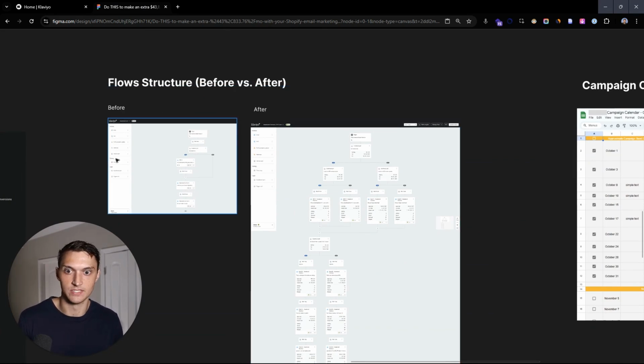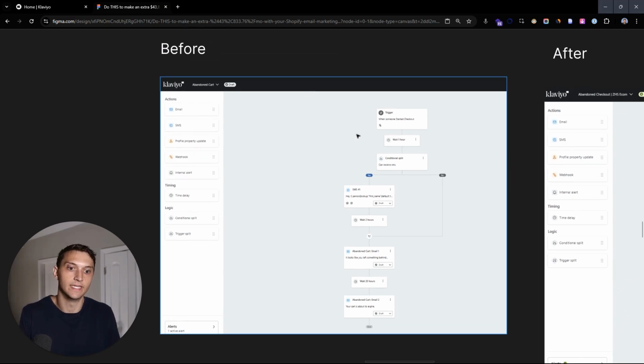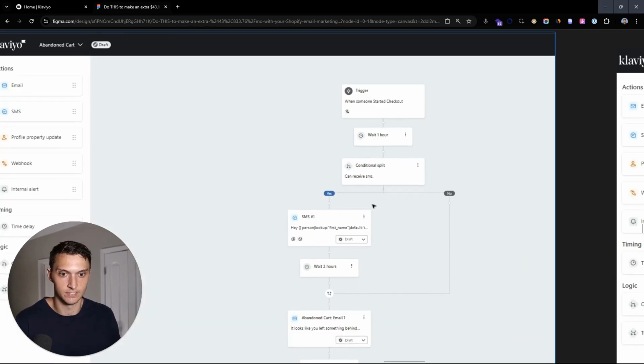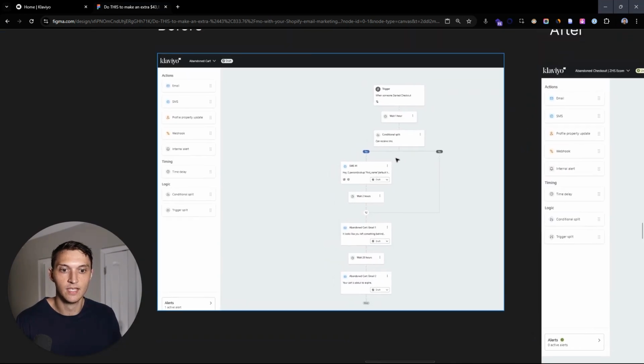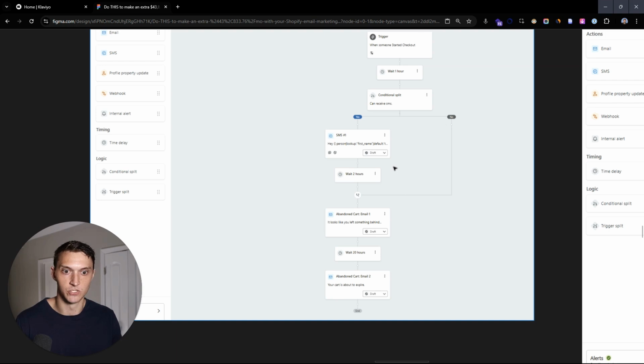And then in terms of flow structure, so going back to flows here, usually what brands come to us with is flows that look like this. They're okay. They get the job done. They have some sort of conditional split here, but there's no rhyme or reason. They honestly didn't really have a full strategy in place. It's not very well built out, and they're not doing any sort of split testing. You can see here, there's a lot of issues with this.